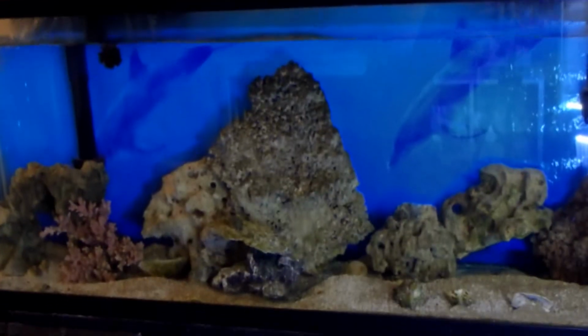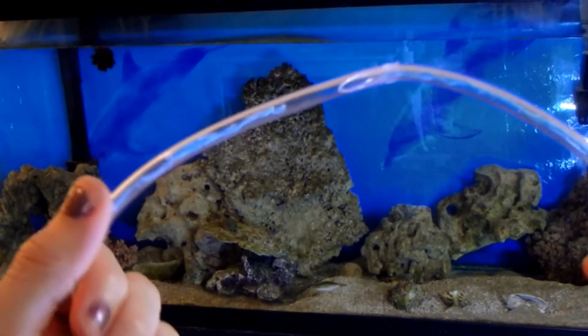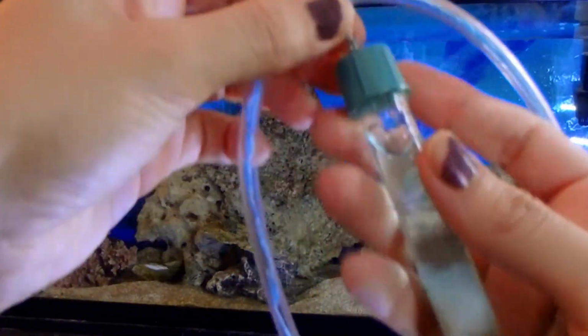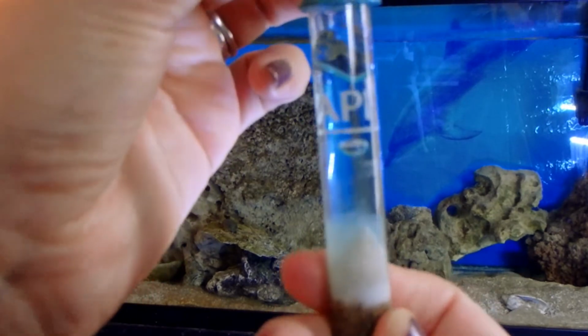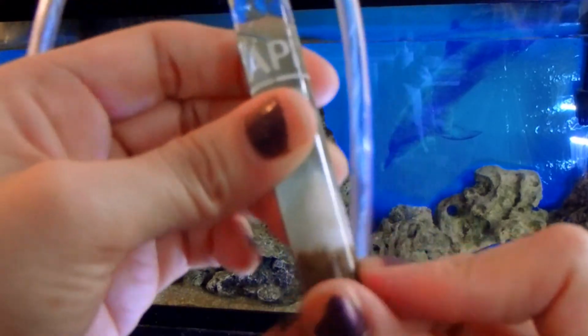So I wanted to show you this necklace I made because I'm weird and I like to be creative. It's a necklace made out of fish supplies because I was so bored. This is airline tubing. This is an API test tube. I painted the lid. It's got sand in it, it's got shells, and it's got blue gel to make it look like water.